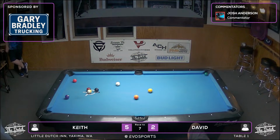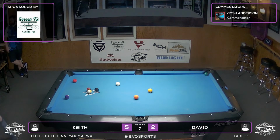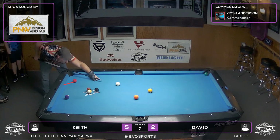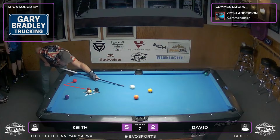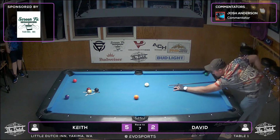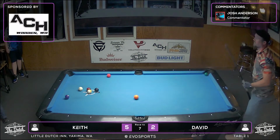And Keith breaks, misses his spot. Cue ball flies around, but he still pockets a ball. He gets an open shot at the 1 ball here. I think he can just do a stop shot on the 1, back cut the 3, and the cue ball come off and hit this. And then he's got a table to get out on. Yeah. I prefer pinching that ball a little bit, not drawing all the way over, but everybody's just a little different.